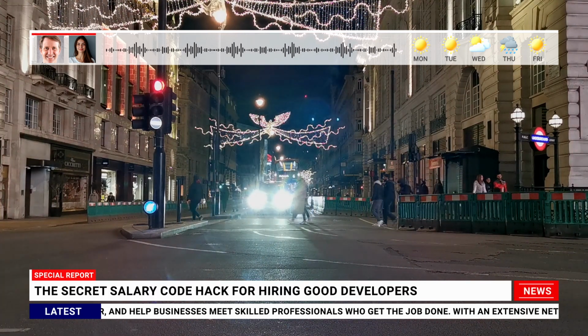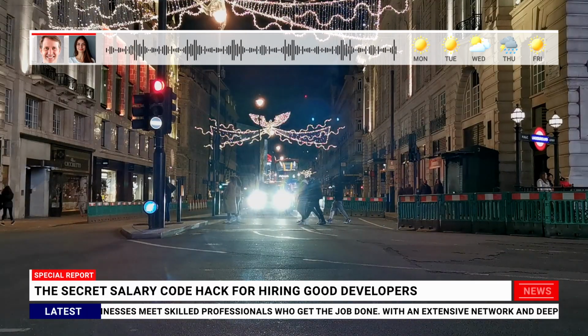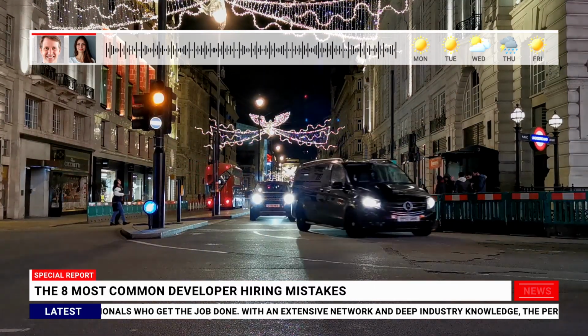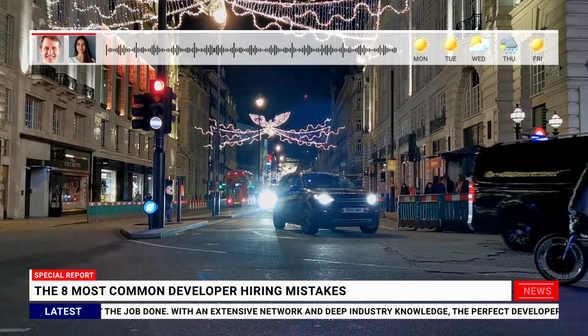This is great. So much good advice already. But we're just getting started. Stick around. We'll be right back to uncover even more about landing the perfect Snowflake developer.